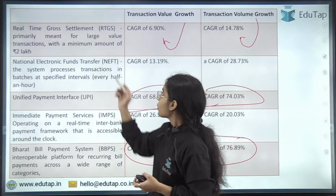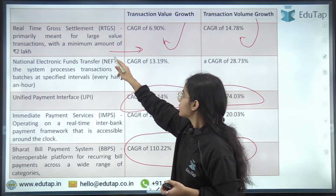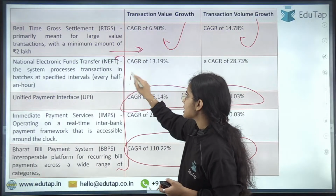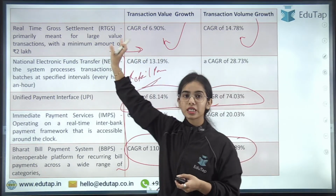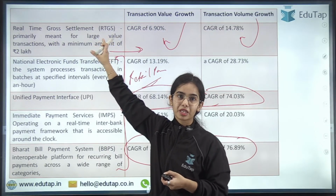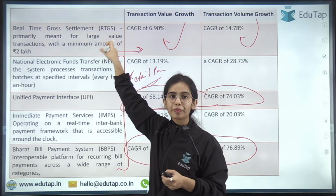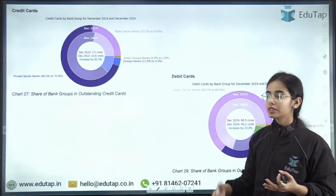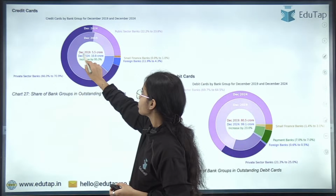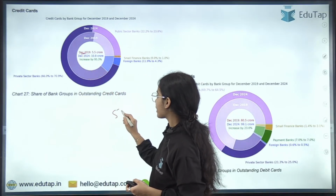Okay. Now RTGS, it is like the NEFT and all the other systems, these come under the retail payments. Only the RTGS doesn't come under the retail payment, because this is usually done by the corporates for large value transactions.